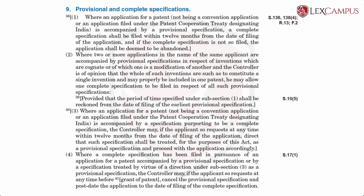Now, those who have graduated will know that soon after graduation you get a provisional degree certificate, and the original degree certificate will follow later. We do not call it the complete degree certificate. It is the understanding that provisional is meant for a short period till the original is issued. In patent law, a provisional specification does a similar function.